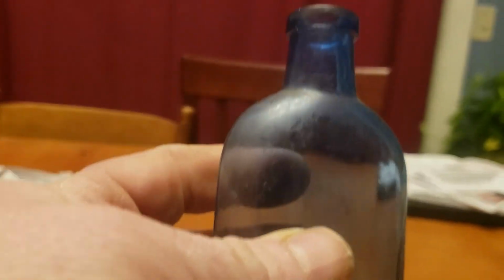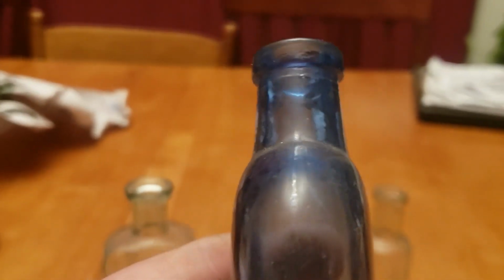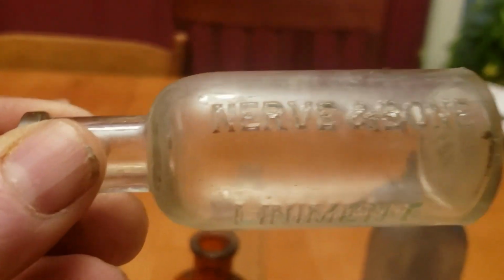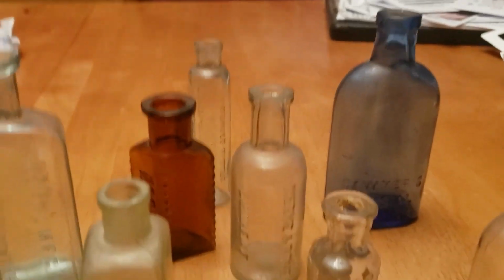And this one, of course, is a nice cobalt blue, and it's a small size Sawyer's. I've seen these before, and I probably own some, but don't see them every day. So that's always a nice display bottle. And then last but not least, we have a Nervine and bone liniment. I really like my medicine bottles, and quack medicines and pharmacies are my favorite. But anyways, that's the first batch. And I'll get on to the second one.